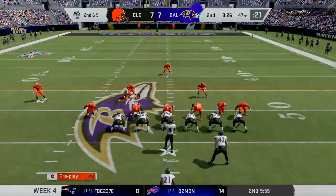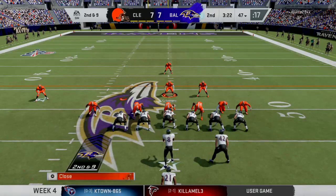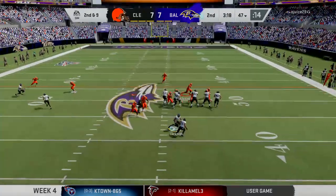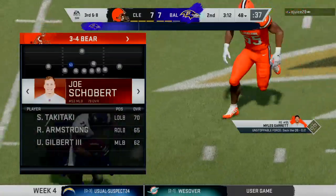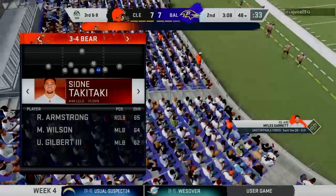Running right, this is Ingram. And he'll fight his way forward to about the 48-yard line. Back-to-back 1-yard runs here, so that leaves him with a 3rd down and 8.